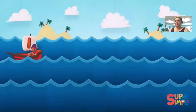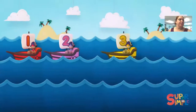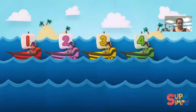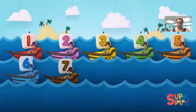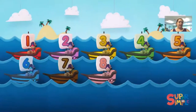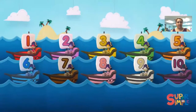1 sailboat, 2 sailboats, 3 sailboats, 4 sailboats, 5 sailboats, 6 sailboats, 7 sailboats, 8 sailboats, 9 sailboats, 10 sailboats.